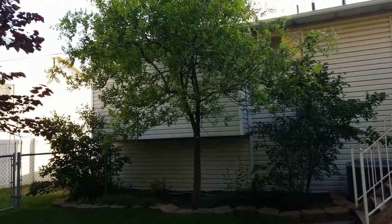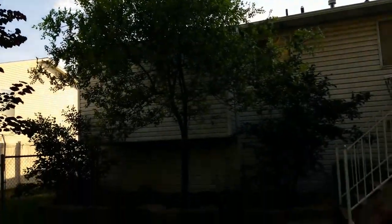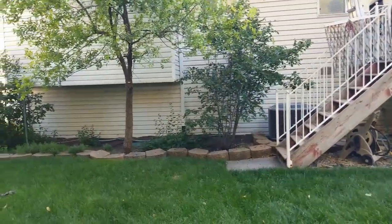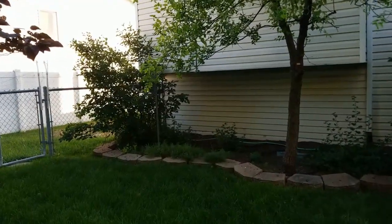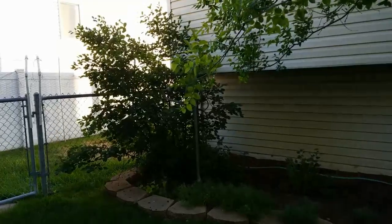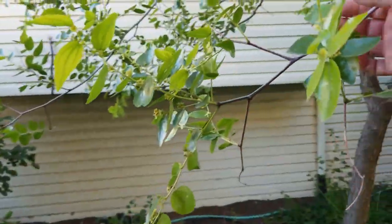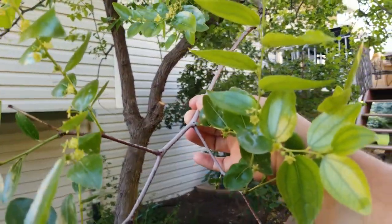Wanted to also show you my jujube and serviceberries. Serviceberries harvest is almost done. The birds have gotten most of them and they're starting to kind of rot on the shrub. But I really wanted to show you and see if we can get a good picture of the flowers and the fruit that are forming on my jujubes.